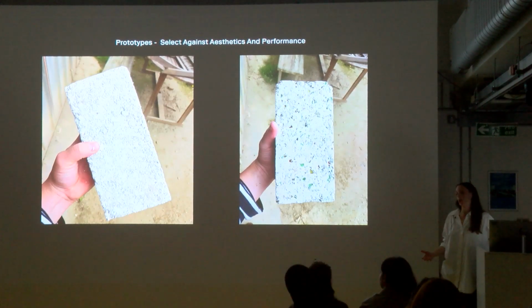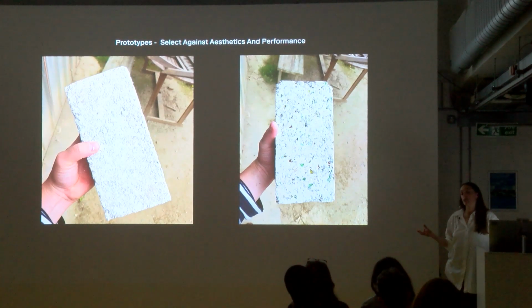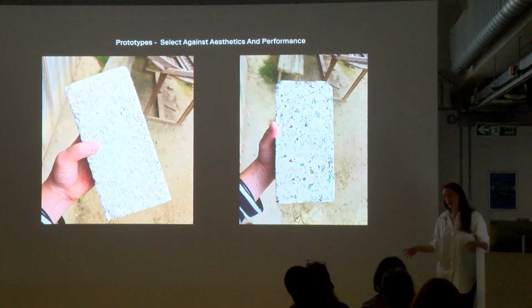Can it be a reclaimed brick? Something we actually wanted to do on this project was use a lot of the reclaimed bricks that were coming off the building. Unfortunately, there's legislation which prevented us from doing it. So we're using it in other applications. We're using it within the landscaping strategy.